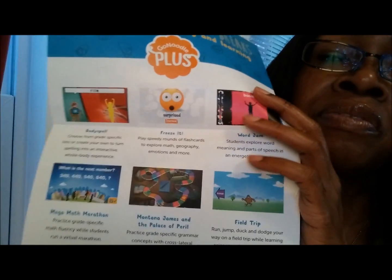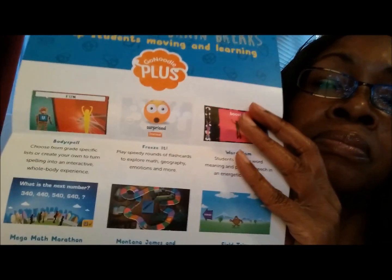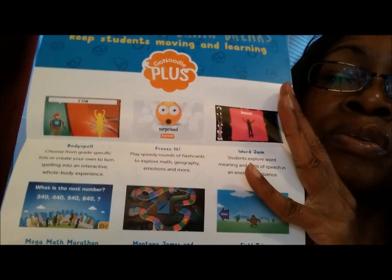You teachers or paras. Okay, Brain Breaks, GoNoodle. GoNoodle is free. This one is interactive fun by grade level for kids to get up, move around, and do different games, different activities, quick, fast, fun learning activities.